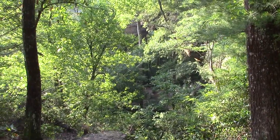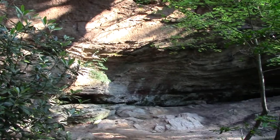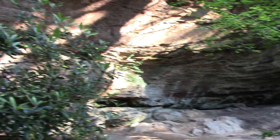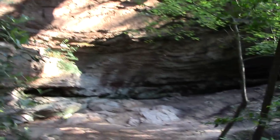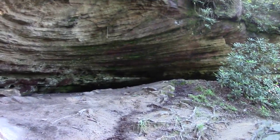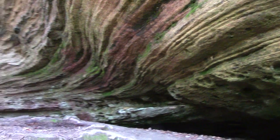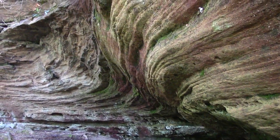You probably can't see it because of the foliage, but right there is Gray's Arch. This is not Gray's Arch, but it's on the walk down to Gray's Arch. It's a massive ledge. I always think it's pretty cool. On its way to becoming an arch also. Let's see.